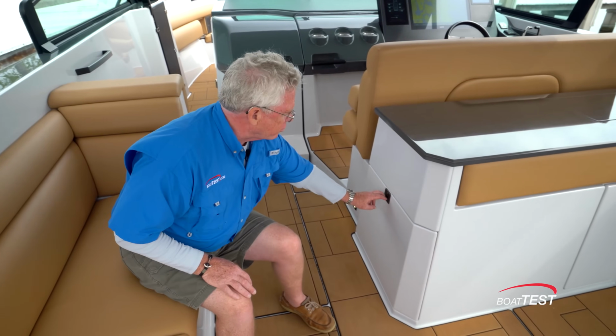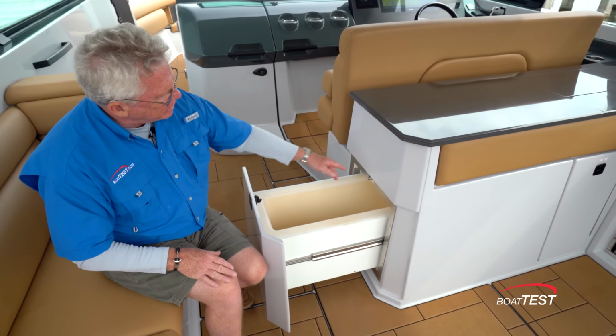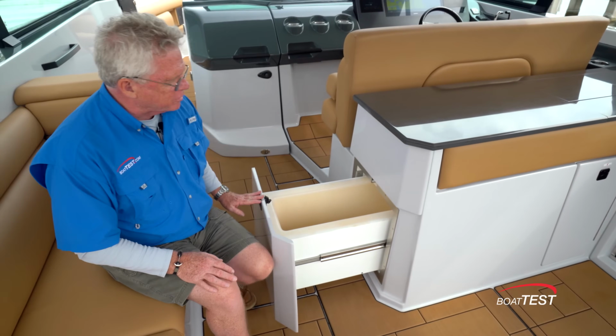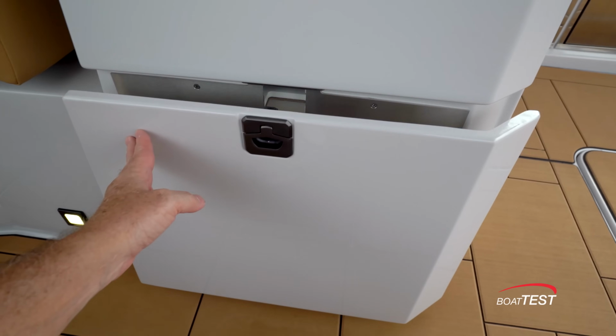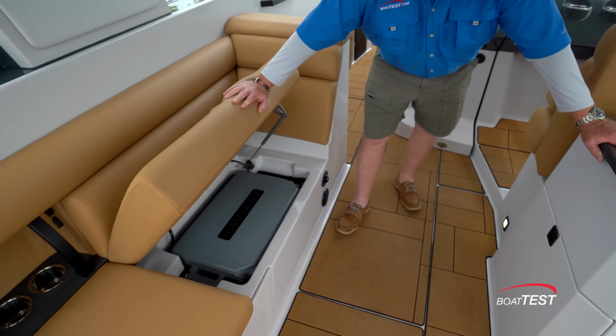Now take a look at this. Just across, there's a built-in cooler. The drawer goes in at an angle, and there's a lid that is mounted at an angle. So as I close this drawer, the lid covers the cooler. And then directly across, a carry-on cooler.